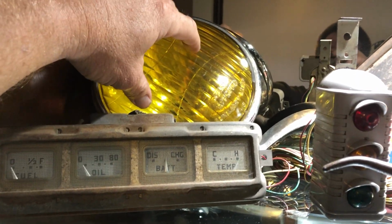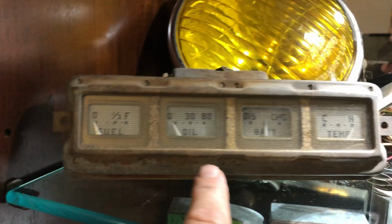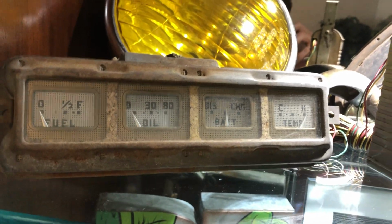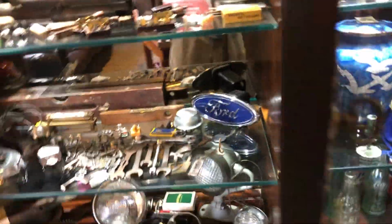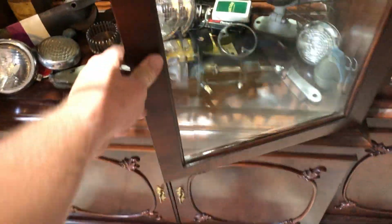This is for the 1937 project, 6-inch yellow amber light, 1949 Ford cluster gauge, just a piece I got for the cabinet. That's about it for there. Bunch of tags. We got a whole bunch of other magazines and stuff, comics down below.